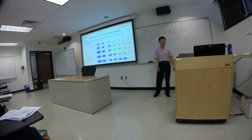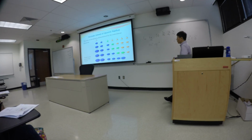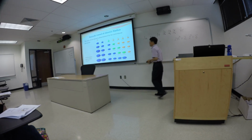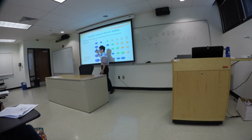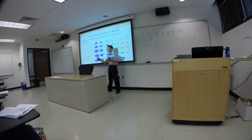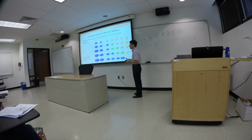The reason for that is because group 8A normally does not participate in chemical reactions. They are noble gas elements, so we don't really need to worry about those. Okay? If you look at this picture, within the same group, top to bottom, atoms get bigger and bigger, and left to right, smaller and smaller. That again has something to do with the effective nuclear charge.